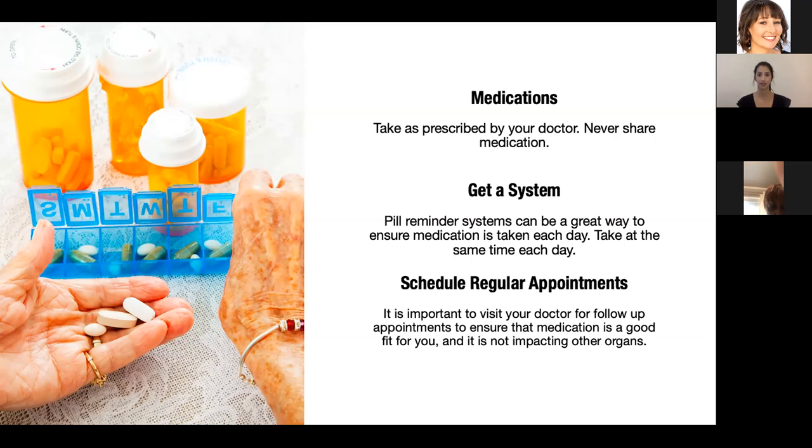Also, getting a system is really beneficial to make sure that you're taking it on time and taking the right dose. So getting a pill reminder, either on your phone or one of the pill calendars where you could lay out your week of medication, might be helpful, and it'll make sure that you're not missing a dose or skipping pills throughout the day.